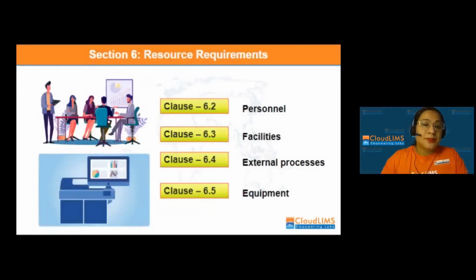Section 6 contains resource requirements, and these have a clause for personnel. This is about the competence and training requirements. It contains several procedures related to the training and competence of your staff to manage your biobank. And you have to ask yourself this: is your biobank staff competent to develop all these biobanking activities? How can you prove it?